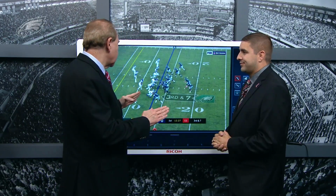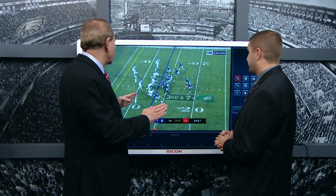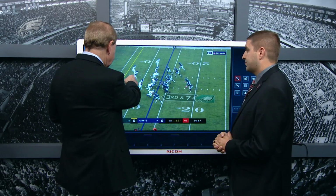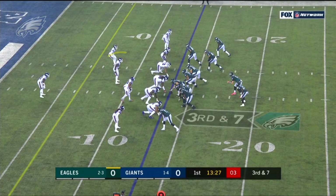But what you get from the Giants, what you get from a lot of teams, is what we call red zone cover two. They're going to play cover two, and they have the middle hole defender, that's Alec Ogletree, who's going to drop. And this is Landon Collins, who actually does a great job as the cover two safety, because a cover two safety must be inside of the widest receiver.